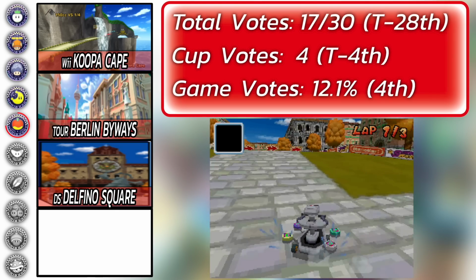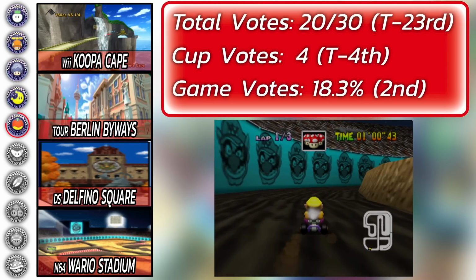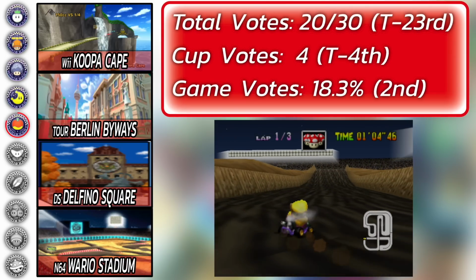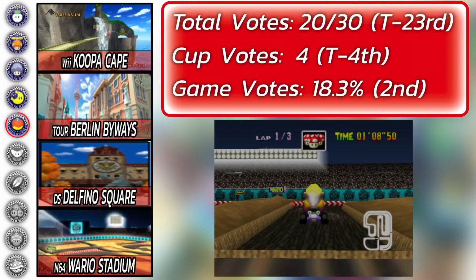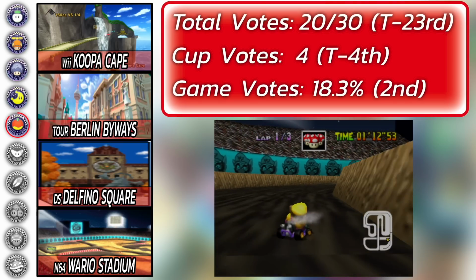Now, rounding off the Fruit Cup, you guys picked the one N64 track that has yet to get a remake of any kind, Wario Stadium. Now, in my own prediction video from a few months ago, some of you said in the comments that there's already a Wario Stadium in Mario Kart 8 Deluxe, but that is DS Wario Stadium. This is Nintendo 64 Wario Stadium, the original Wario Stadium. This one is a much longer and a much different track than that, so you guys voted it in.